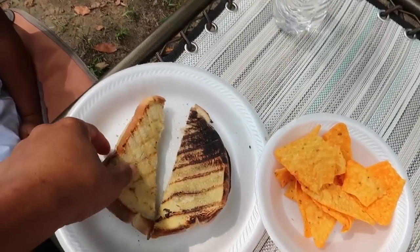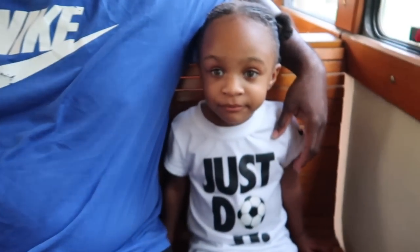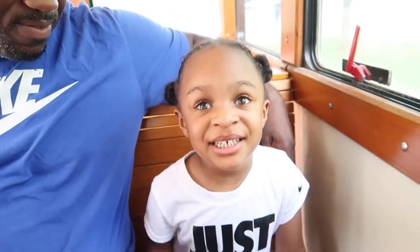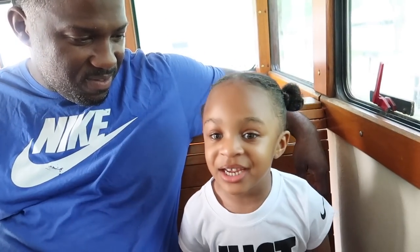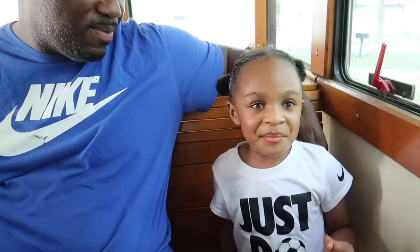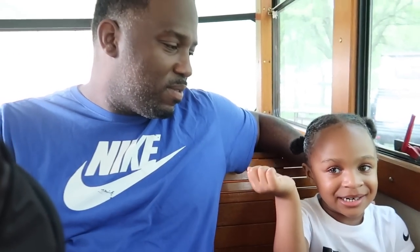It's delicious, Ann. All right, we're on the trolley. The wheels on the bus go round and round, round and round. Wheels on the bus go round and round, all through the town. Okay, she thinks she's on a bus. This might be her first time on a bus. No, she was on a trolley, I think, before.